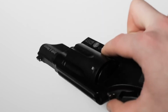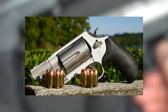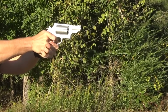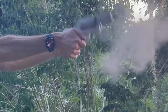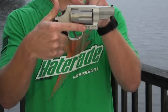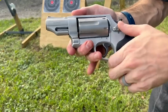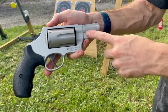The shorter barrel lengths are often favored for concealed carry purposes, while longer barrels can enhance accuracy and velocity for target shooting or hunting. The revolver action of the Governor ensures reliability and ease of use. The rotating cylinder allows for quick and efficient reloading, providing the ability to fire multiple rounds without the need for complex manual actions. Revolvers are known for their simplicity and robustness, making them reliable firearms in high-stress situations.